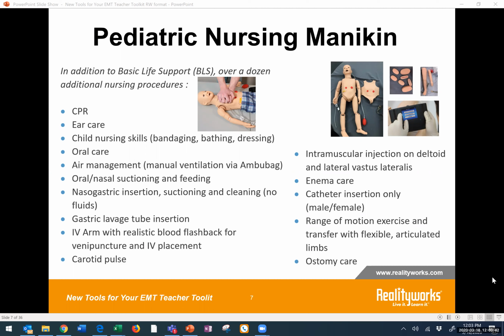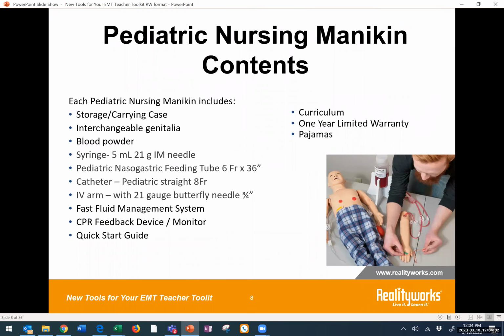And you can see the list of all of the different nursing procedures that you can practice hands-on with our pediatric nursing Manikin. Now, by providing over 8 hours of content, this will save instructors time as it's ready to use and ready to go. So we have many different modules that you can go into to get ready-to-use content for using with the nursing Manikin. And here's just a list of some of the things that come with it in addition to the curriculum.